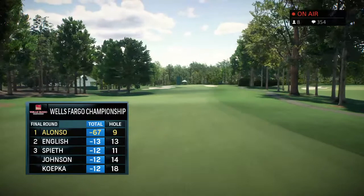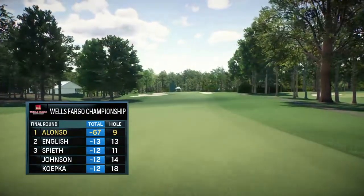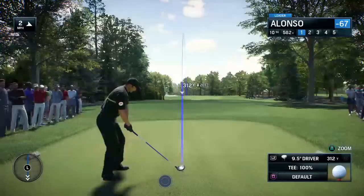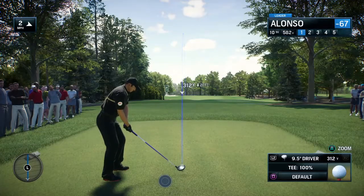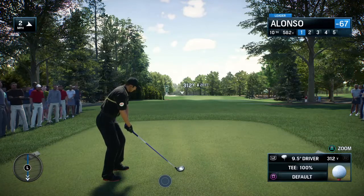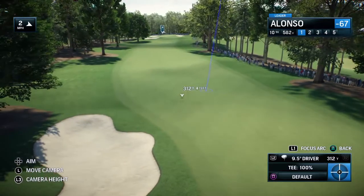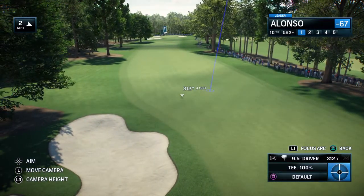Just an amazing display. The records continue to fall. Excellent front side, trying to keep it going here on the second nine. He's just playing beautifully, hitting so many good shots, giving himself so many opportunities. Can he keep it going? All right, come on, baby.